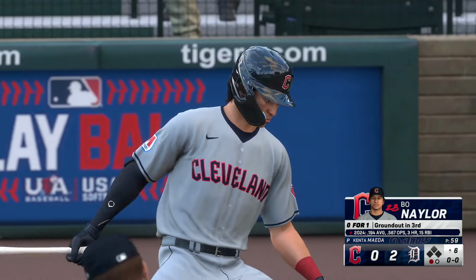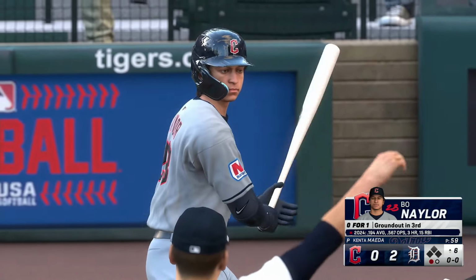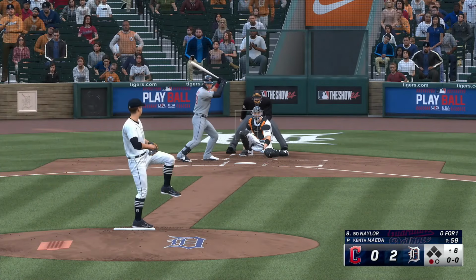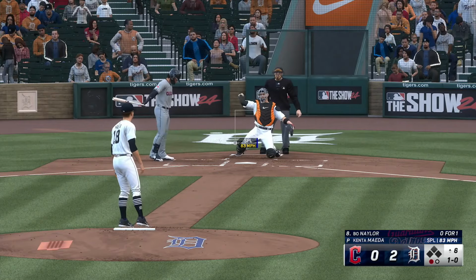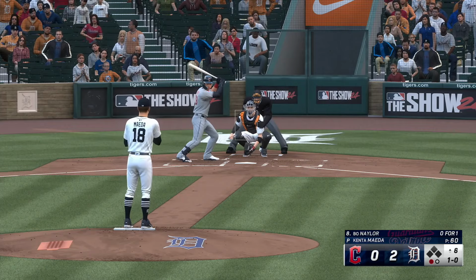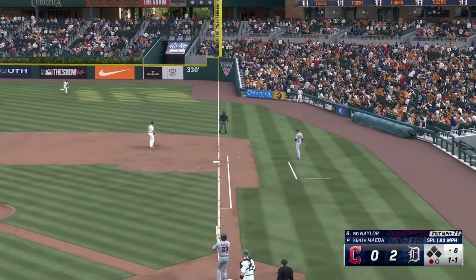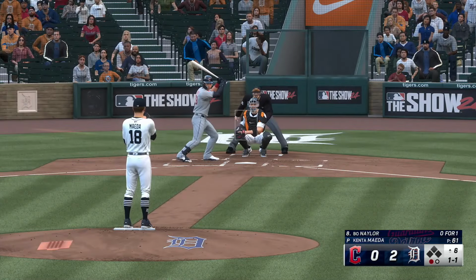Bo Naylor digs in for the Guardians. Grounded out back to the pitcher his first time. Taken high in the draft, he's had that top prospect label over him since he put on a professional uniform, but at some point that starts to go away and you've got to produce at the big league level. Just missed. On the ground, right side, and that's just foul.